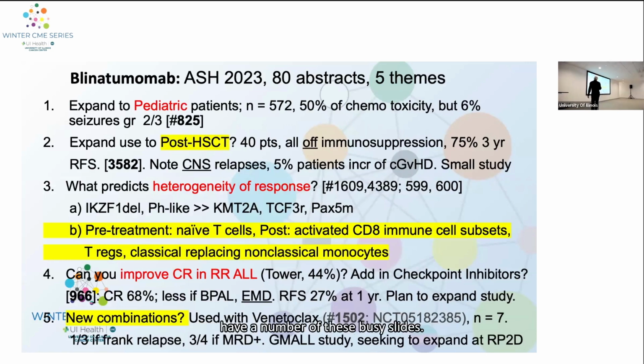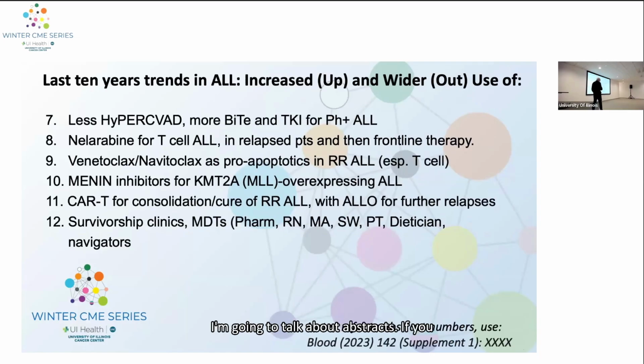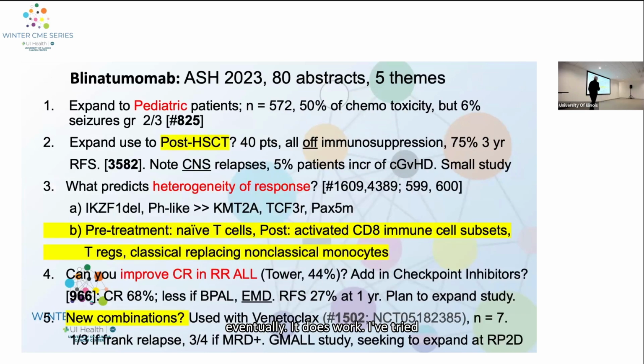So sorry, guys, we're going to have a number of these busy slides. There are 80 abstracts on blinatumomab at ASH, and I sort of moved them into themes. I just wanted to mention that I'm going to talk about abstracts. If you do this, Blood 2022, 142, supplement 1, and put in the number, you will get directly to that abstract eventually. It does work. I've tried it many times.